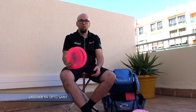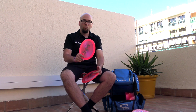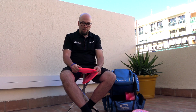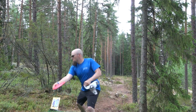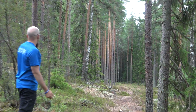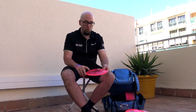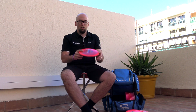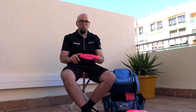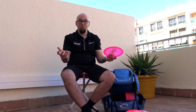The Opto ones are straighter out of the box with a little bit of a fade. Now the first one, this one's been used quite a lot, so it started turning a little bit over. I used this for the opening drive on Mijas hole 5, and it works really nicely. This is a fresh one, totally new one that I pulled out of my storage for this tournament. Completely straight Opto Saint. Out of the box, it works beautifully, amazing.